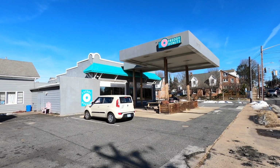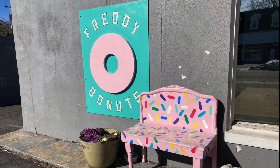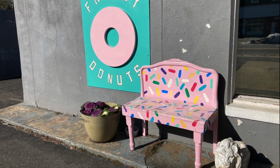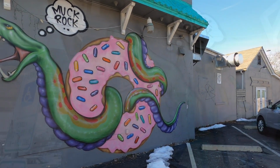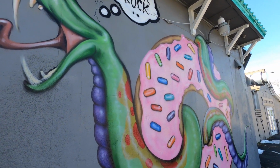For my first stop, I'm a big donut guy, so I got to start out with donuts. Freddy Donuts is known for having some of the best gourmet donut creations in town, so I definitely got to get there and check them out. As I pull up to the parking lot, I see a painting of a cool looking snake and a donut. I don't know what's going on, but it looks cool.